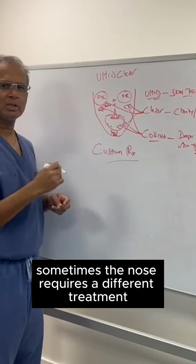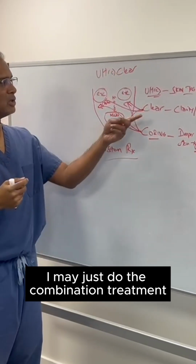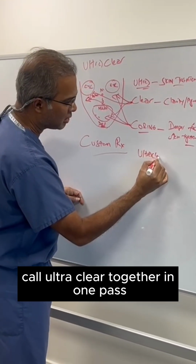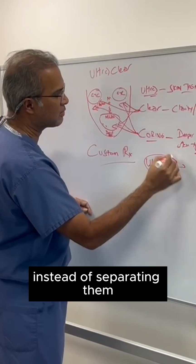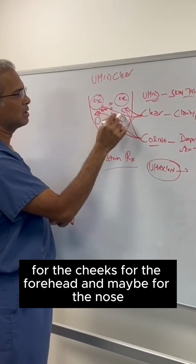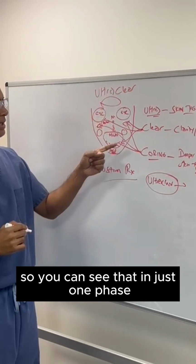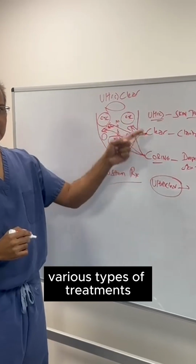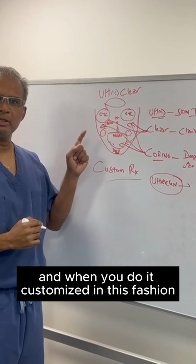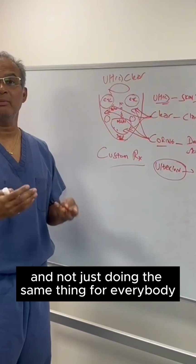Sometimes the nose requires a different treatment because people have a lot of deep pores there. So for that to improve, I may just do the combination treatment called Ultra Clear together in one pass instead of separating them. I do a deep treatment with Ultra Clear for the cheeks, for the forehead, and maybe for the nose. So you can see that in just one phase, I could do various types of treatments based on the problem that the patient has. And when you do it customized in this fashion, you're maximizing the outcome based on the problem and not just doing the same thing for everybody.